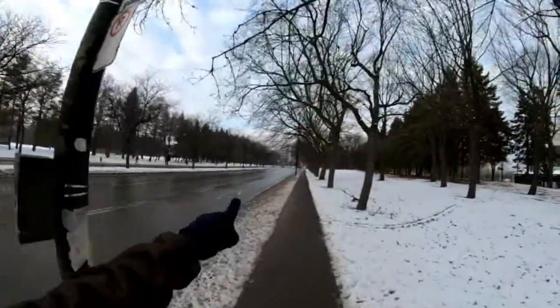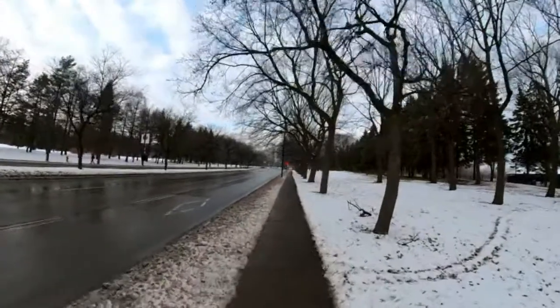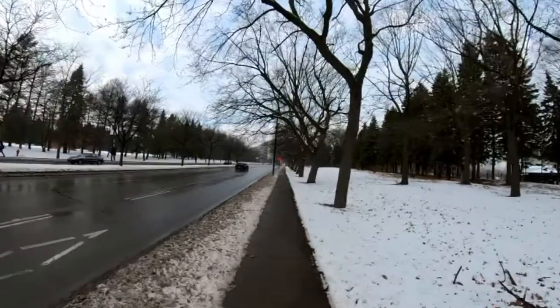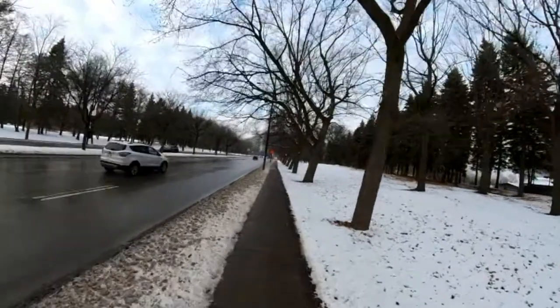What you guys are seeing down there is the Olympic Village, where the athletes would stay and then walk down to compete the next day.